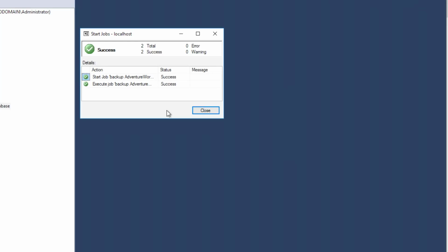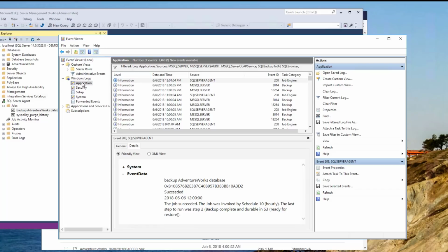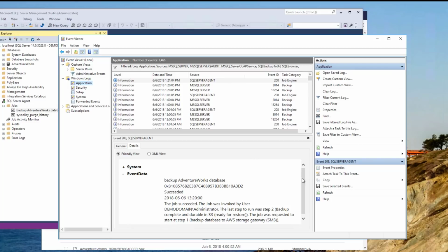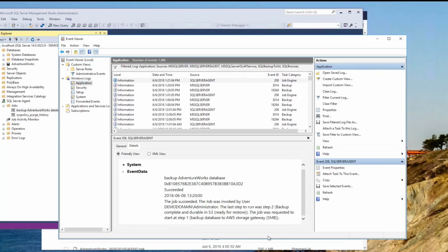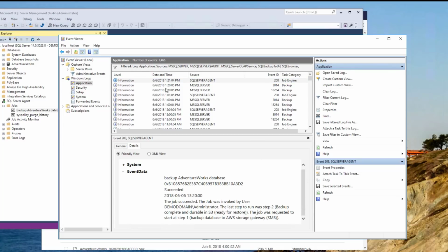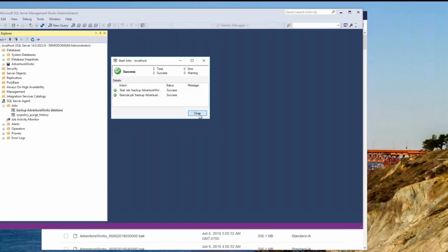So there you can see that the backup is complete. Now it wasn't very verbose. However, we can go to our application log, and if I refresh it, you'll see that the backup was completed successfully, and actually that the last step was to make sure that the backup was actually durable in S3 and ready to restore. But because we've used the native SQL Agent, that exit code that says we're successful is available in the Windows application log, where your standard monitoring tools could pick it up. So like I said, that was a pretty non-verbose way to see the backup process.